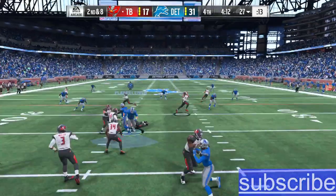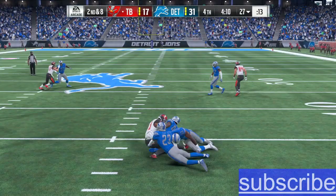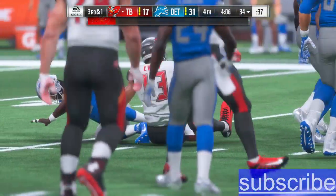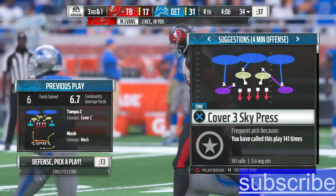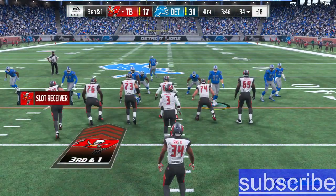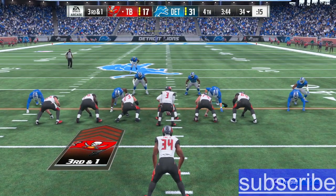From the shotgun, it's Winston. Over the middle to Evans. And he'll get it up near the 35, right at the 34 here. 6 yards is the pickup, and that'll lead to a third down. Hard to believe his first catch of the game defensively. They bottled him up. That's why they're well on their way to victory.